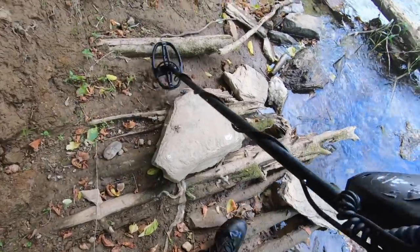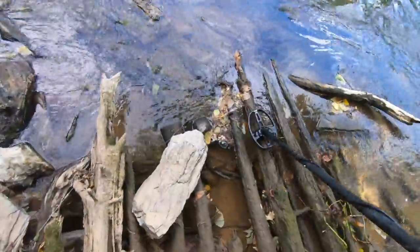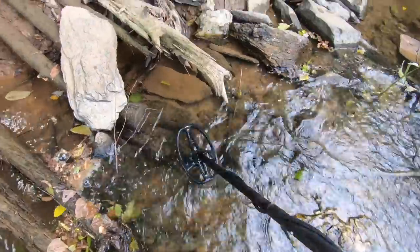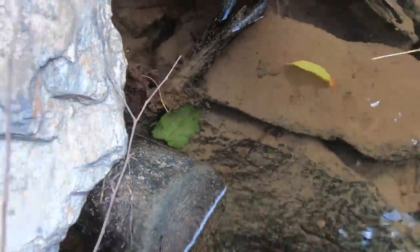A little squeaky there, we'll try to dig up. Lots of little iron. This is where it's all eroded, so hopefully there'll be some signals down here now. Whoops, what was that? Oh, that's my pick. Snakey! Look at him. Come here, buddy. Is that what the relics are? Is it?